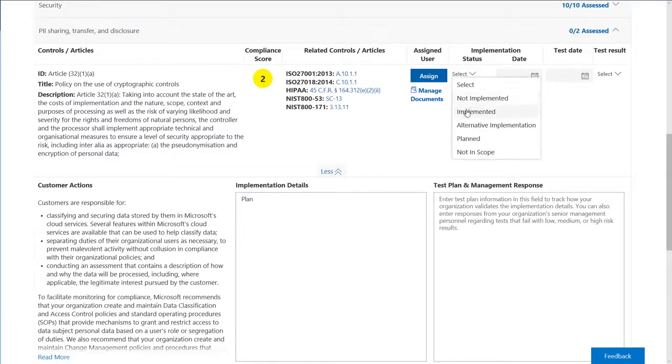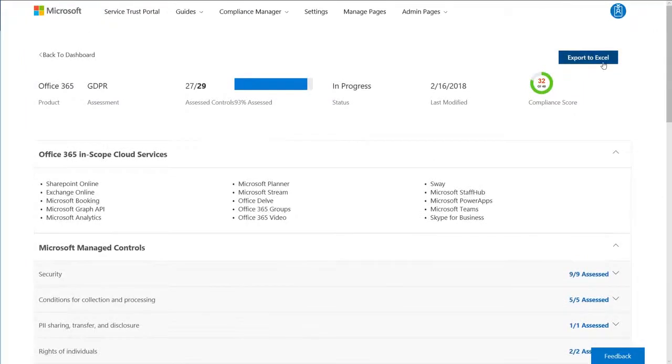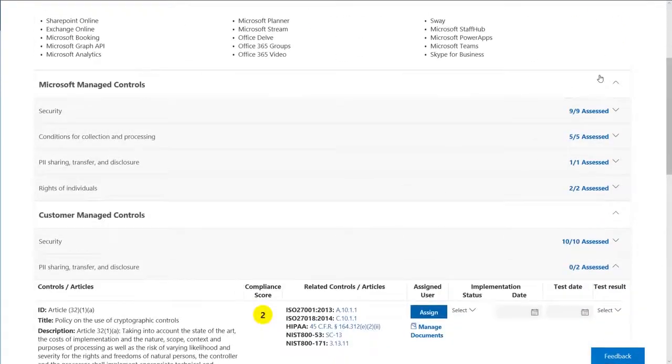And as you implement these controls, we help you track your progress. And once your team has tested all the articles you're responsible for, you can export a report to Excel that provides all the details for controls you are managing and what Microsoft manages. At the end of the day, the core stipulation is the protection of personal information. So now let me get back to the article.